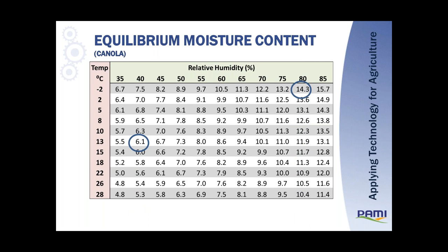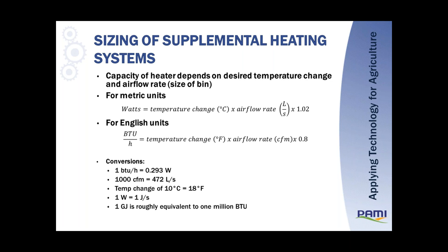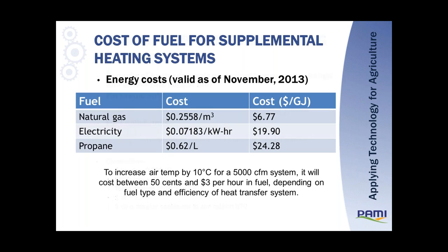So this is the example of where the humidity is cut in half for 10 degree increases. Air, so your equilibrium moisture content, of where your grain can be dried to, is much further down. So just a few examples. I'm not going to touch on this too much, but they'll be in the handout for you to look at, and there's more resources on our site for sizing your heater and deciding what you need to achieve some drying.